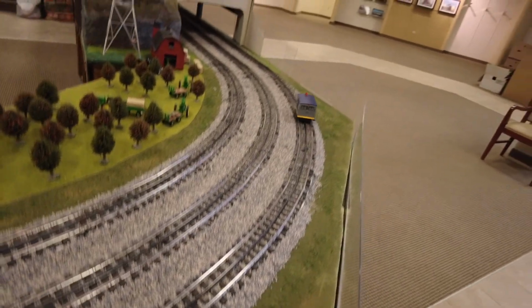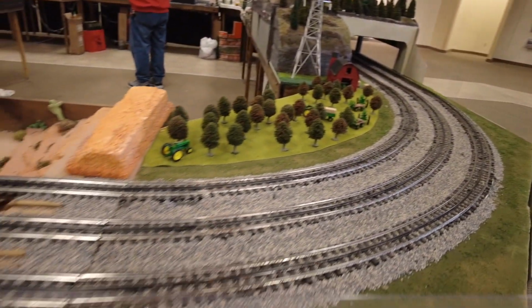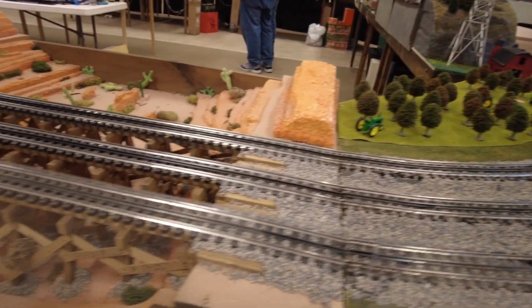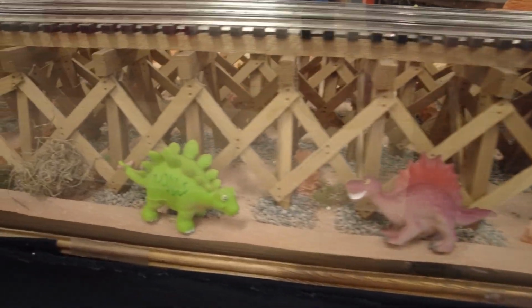There goes the little CSX speeder again. And we're just going to check out all these modules on this layout. It's the second layout today I found that's got some dinosaurs in it. That seems to be today's theme.